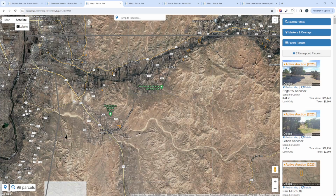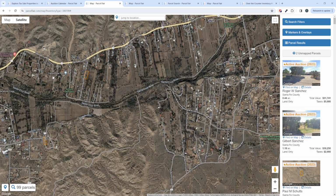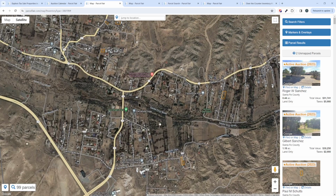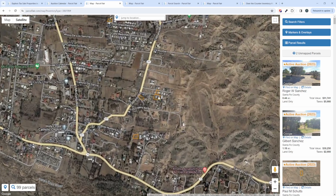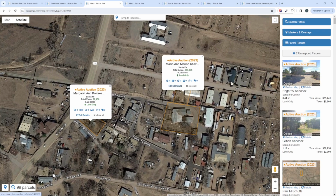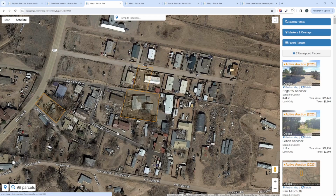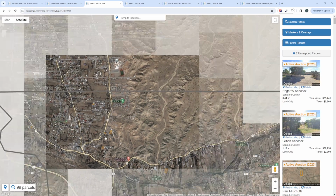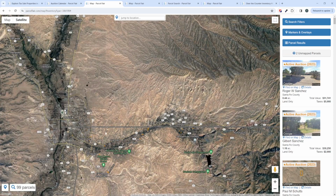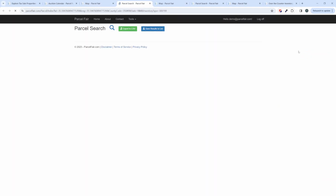And just for the satellite, let's take a look. These have some residential look to them, and a couple up here actually have rooftops. We can tell they look like they have houses on them. So if you were looking for something you could invest in for residential structures, that's one way you could take a peek for that. And since there's so few, only 99 properties, I'm going to view these results on a grid.